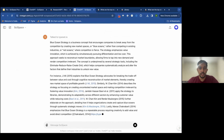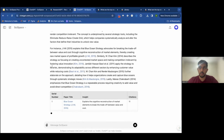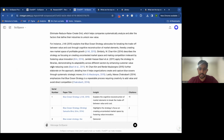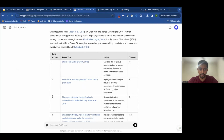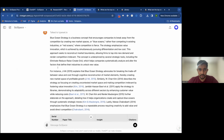Now the benefit of using this ChatGPT interface is you get the power of LLMs, natural language LLMs. So I don't have to use any certain tool. I just have to type anything I want. Okay. So here, see, it has given me an answer. Okay.